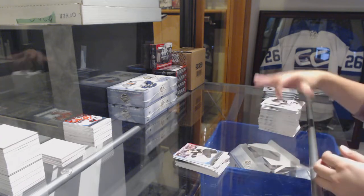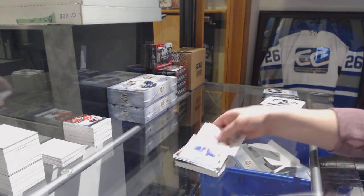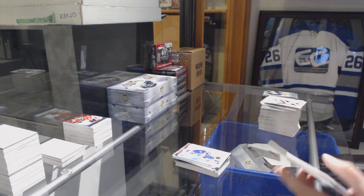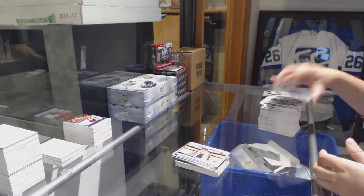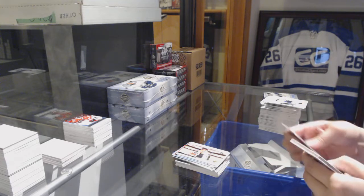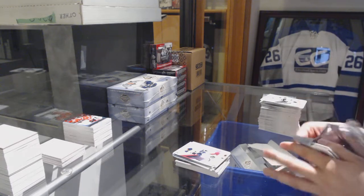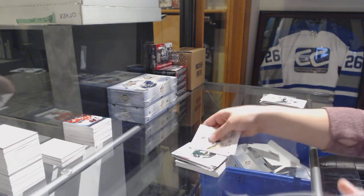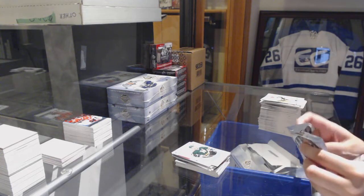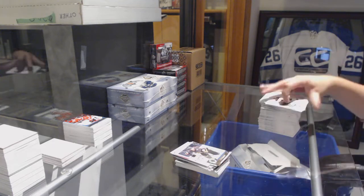Young Guns for the Bruins, Colby Cave. Spectrum for the Islanders, John Tavares. Sidney Crosby Moments for the Penguins. Red base for the Sabres, Ryan O'Reilly. Milestones of Mike Modano for the Dallas Stars. And update for Vegas, Tomas Tatar.